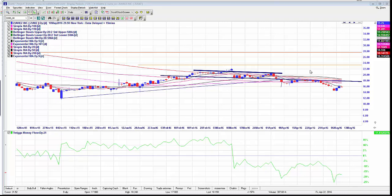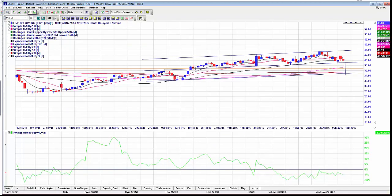Now, in terms of a couple of new potentials, we've got 5. Now this one has obviously been in an upward channel, a bit of a weird channel, but a channel nonetheless over the recent history. And this one I like because of the divergent money flow especially. So I'm looking for a break of 38.67 with a first target of 35.63 and a stop loss of $40.13. So 5 below. There's the first one.